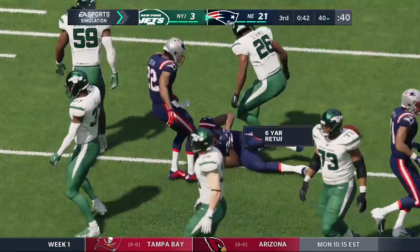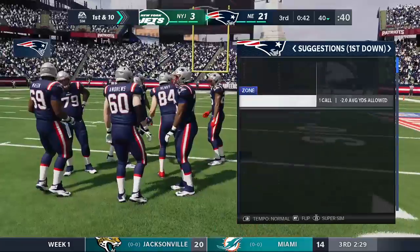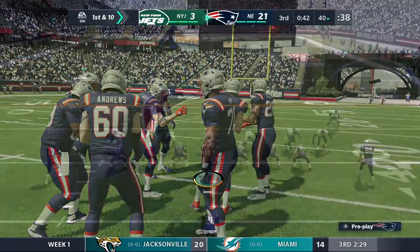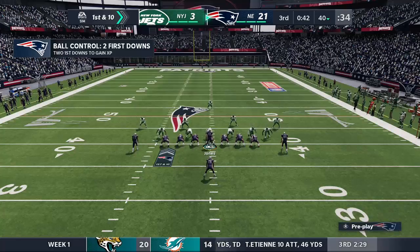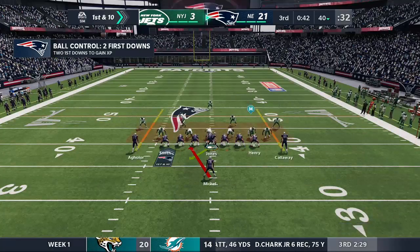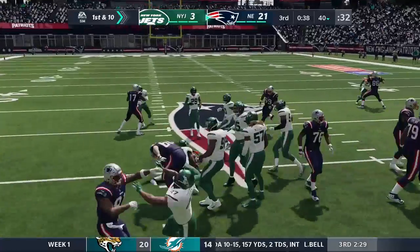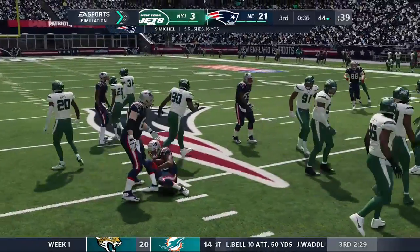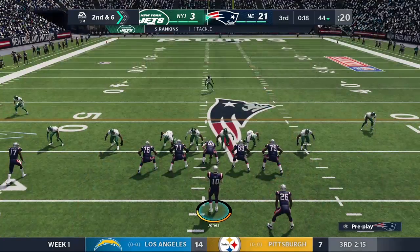Nice punt, but good work on the return to get back 11 yards. And possession will switch hands, 1st and 10. Good starting field position for them here as they come up 1st and 10 at the 40. They begin with Michel on the ground, and he'll be brought down just shy of the 45. 26, Sony Michel. It's a pickup of 4, and it'll bring up 2nd down.